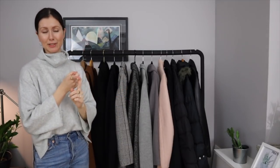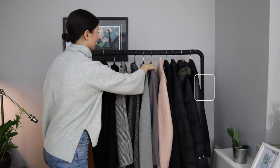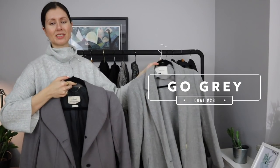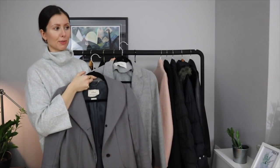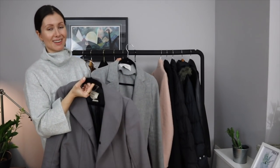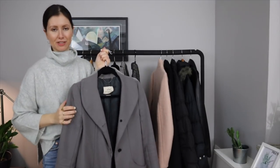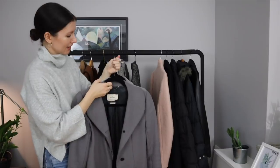So I'm still counting this as one category. I did say camel coat, I did say a black coat, but you can also go in between and get a gray coat. I think a mid-length or a long line gray coat is perfect for the fall winter. It's not quite black, it's not quite camel, it's just something in between, and gray is a really good color that goes with anything. I have two examples here for you.